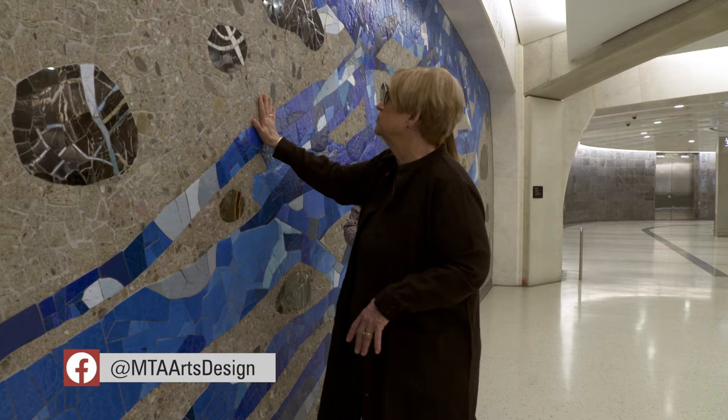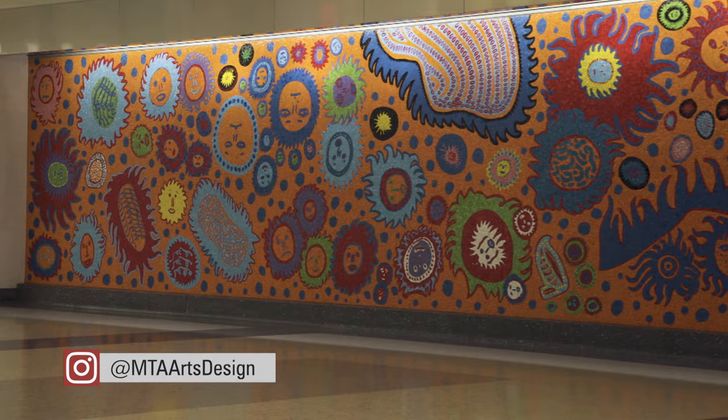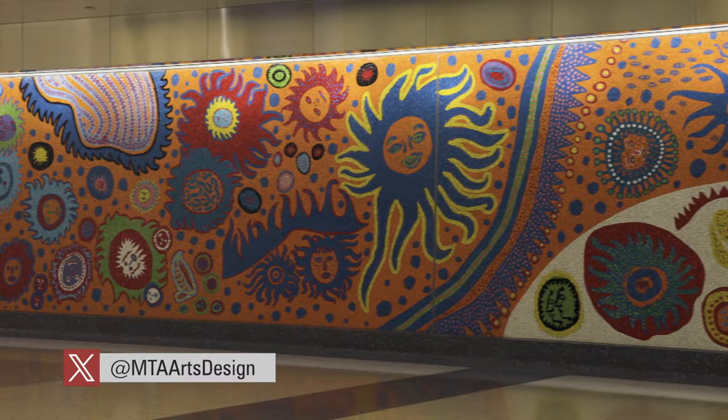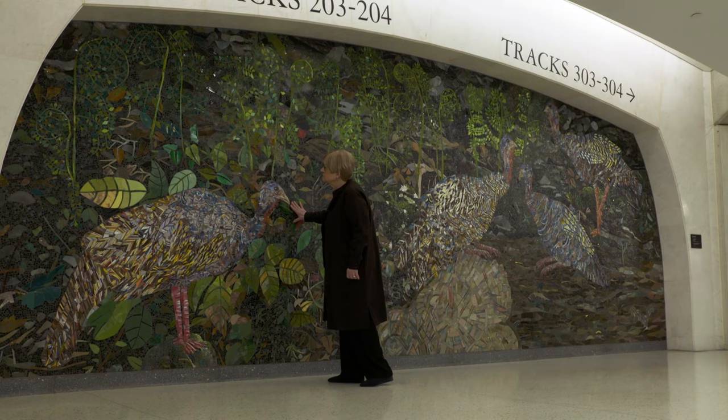Sandra Bloodworth, head of the MTA's Arts and Design program, gave us a one-on-one tour of the space. She explains the work of renowned artists Kiki Smith and Yayoi Kusama were painstakingly recreated underground with professional mosaicists. When you're creating artwork in the transportation environment, it must be durable and it must last forever. The interpretation of the original artwork through the eyes of the mosaicist, the fabricator, brings the work to life, where you see the original work, but actually transformed.